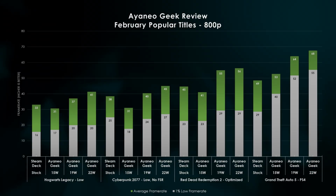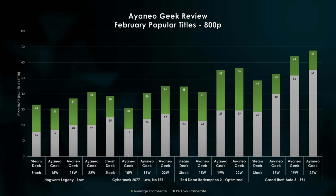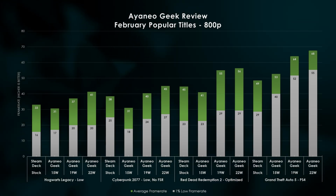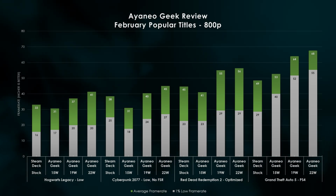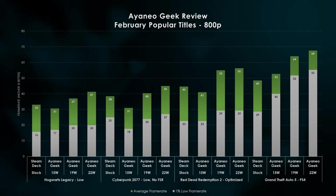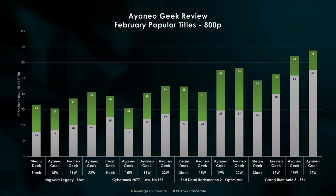In Hogwarts Legacy, the Geek finally comes alive, besting the deck by 4 FPS in both average and 1% low frame rate. Cyberpunk shows similar behavior, with the 4 watt bump unlocking a 9 FPS boost in average frame rate. Red Dead follows suit, snagging 14 additional FPS, besting the deck by 10 FPS. And the Geek continues to rub salt into the deck's wounds in Grand Theft Auto 5, surging ahead for a nearly locked 60 FPS even with 1% lows.